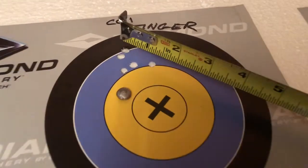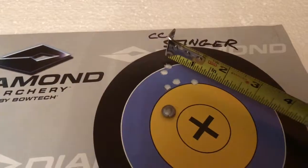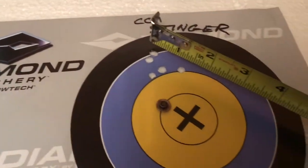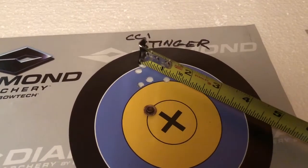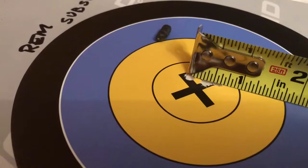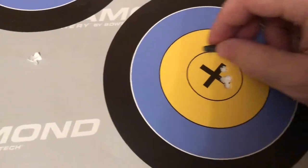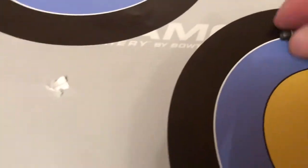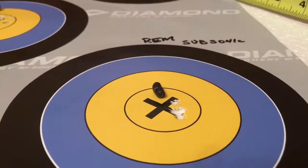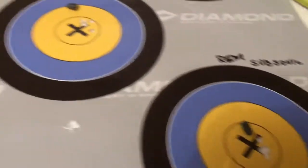We'll see. Alright, so CCI Stinger gave us just about a 1.5" group, maybe a little bit under. That is the bullet. So you got great performance there, it's just your groups are a little large. Remington subsonic. Let's see what we got here. Yeah, it's probably 3/4 of an inch. So it's awesome grouping, I think. Then you got your bullet, which, if I can get it to sit still, doesn't really do a whole lot.